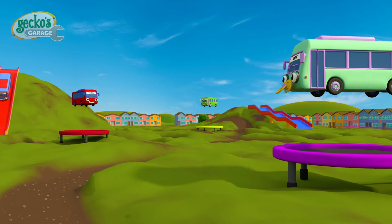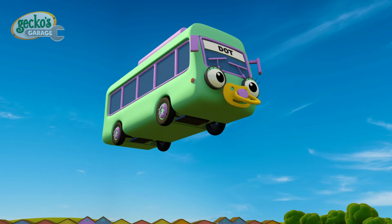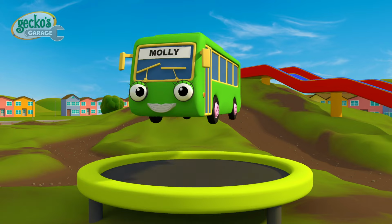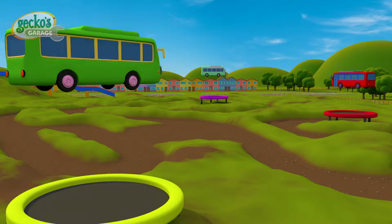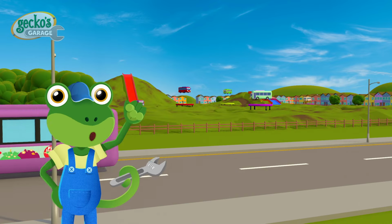Baby buses bounce so high, E-I-E-I-O. And when they bounce they beep their horns, E-I-E-I-O. With a beep beep here and a beep beep there. Here a beep, there a beep, everywhere a beep beep. Baby buses bounce so high, E-I-E-I-O.